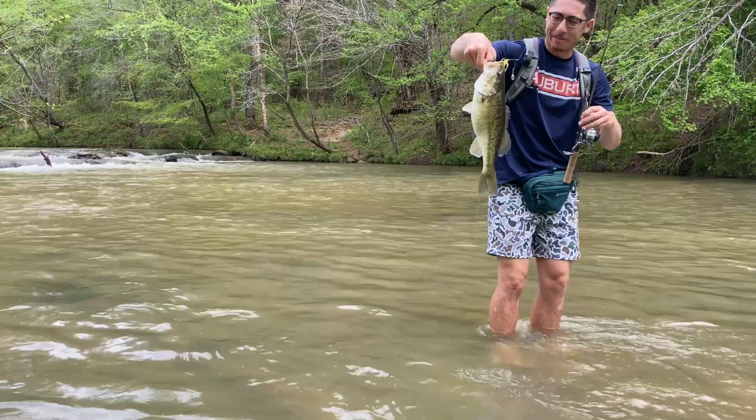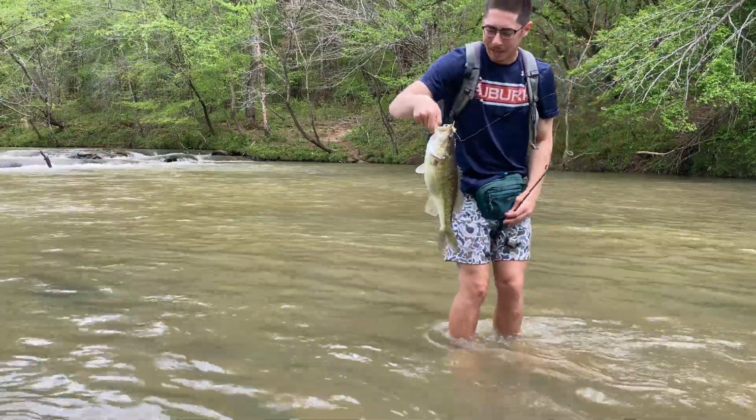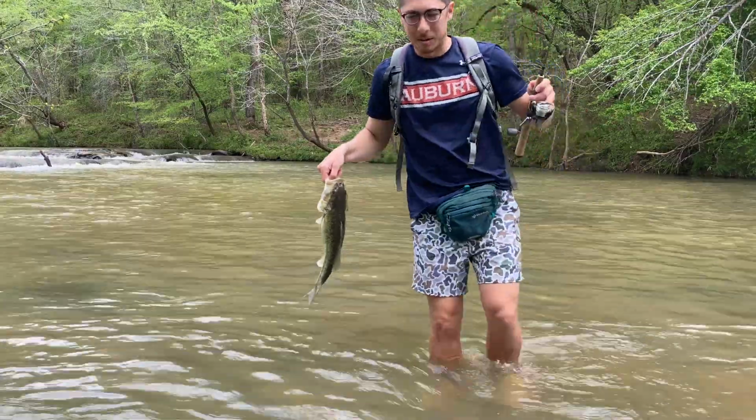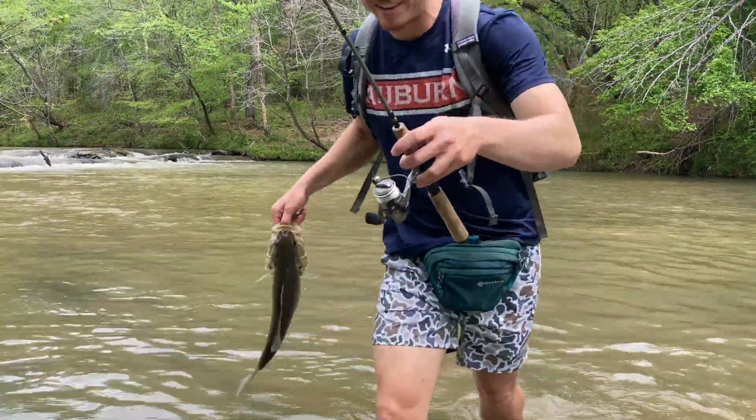I don't know if that's the same fish or not, but that's another big Alabama bass right here. Good Lord. Put up a fight on that ultralight rod in that current.